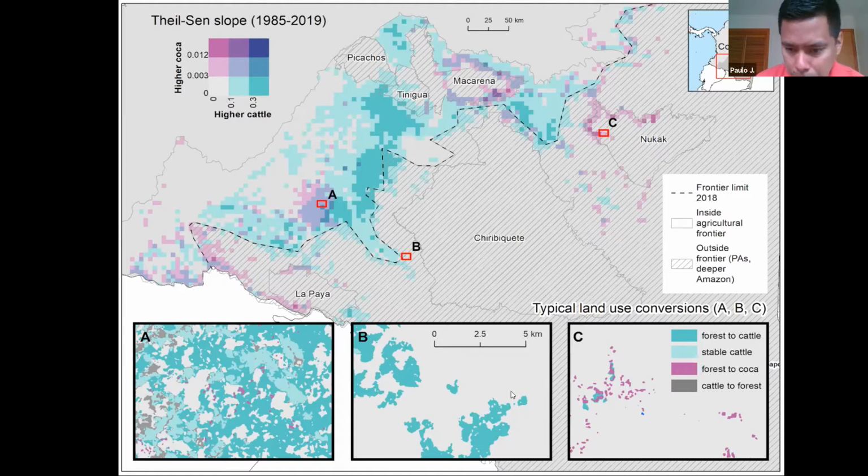And in panel B here, we can see giant new patches of illegal cattle ranching outside of the agricultural frontier. This line over here was created by the Colombian government in 2018. And they said, okay, everything in this hashed area outside here is illegal. All the legal agriculture should be from this line towards the north and outside of protected areas. Everything outside of this line, or in this hashed area, is illegal in Colombia.